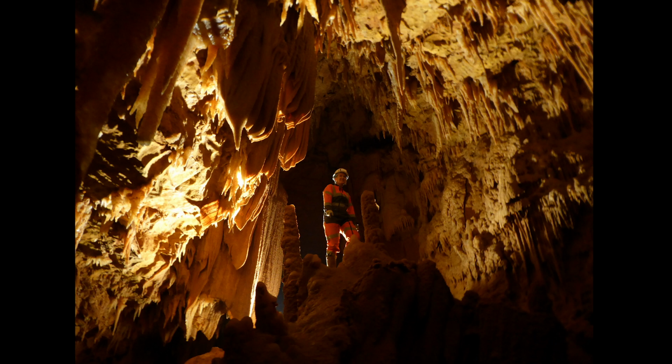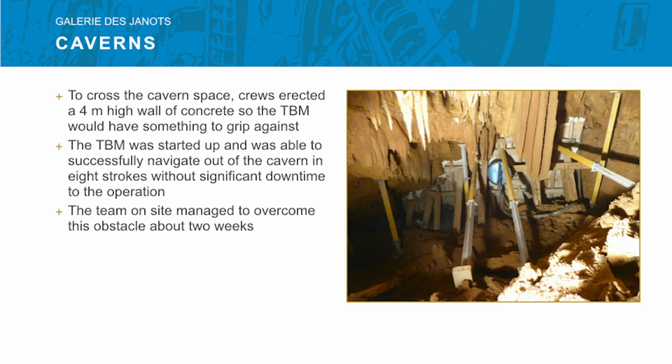So running into this cavity was, in the end, a thing that we had to expect. It was clear something would come up here, but we didn't expect it to come so high, so big. The cavern was, I think, 8,000 cubic meters in size, so really, really huge.